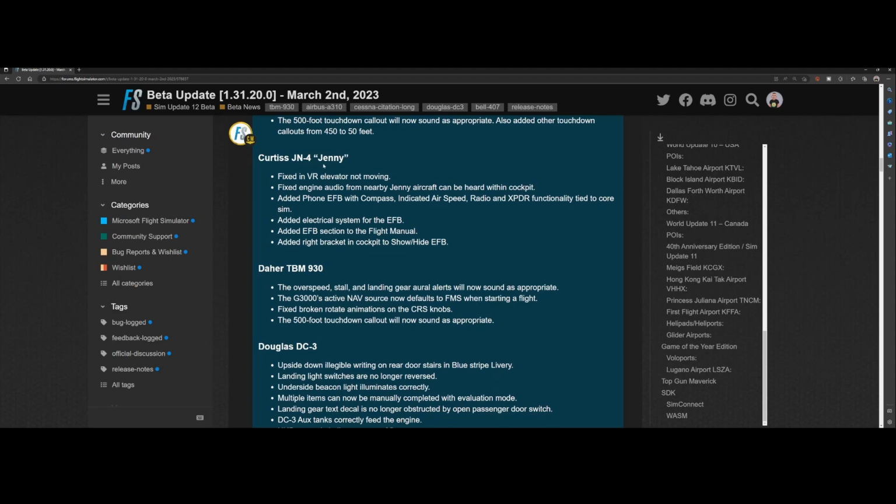The Curtiss JN-4 Jenny: they fixed the VR elevator not moving, as well as the engine audio from nearby Jenny aircraft can be heard within the cockpit. Well, that's cool. I didn't have that one. I would have loved to hear that one. They added the phone EFB with compass, indicator, airspeed, radio, and XPDR transponder functionality tied to the core sim, as well as the electrical system for the electronic flight bag. Added the electronic flight bag section to the flight manual, and they added the right bracket in cockpit side to hide the electronic flight bag. So the Curtiss JN-4 has the EFB, and the EFB section is now added to the flight manual. So you can now also use the EFB in the Curtiss JN-4.